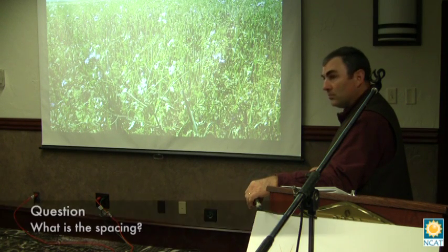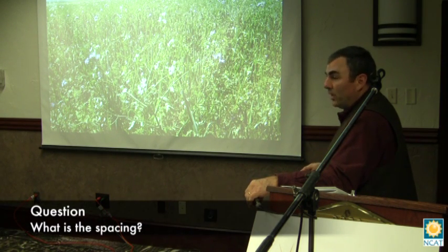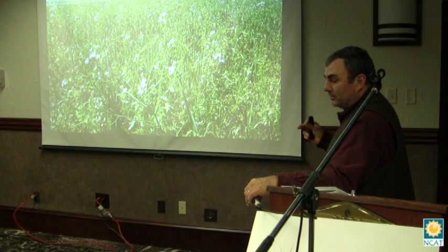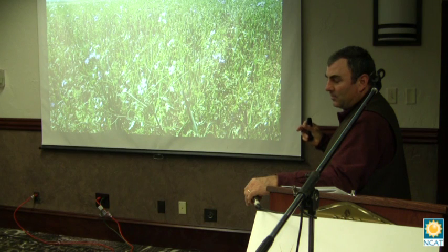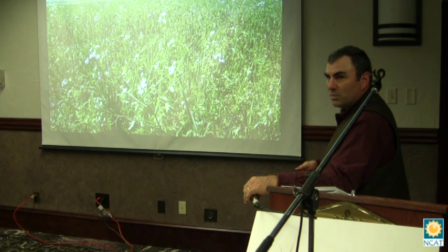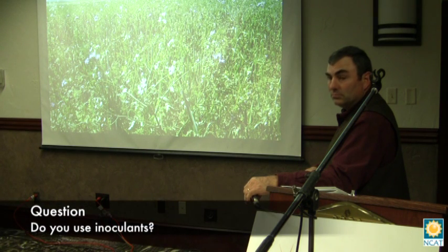An inch and a half deep, what spacing? We have a split row, I guess you'd say, the 14-inch centers and two rows surrounding that, so we end up with 7 1/4-inch net row spacing. I don't think I've heard anybody mention inoculation on the legumes yet.